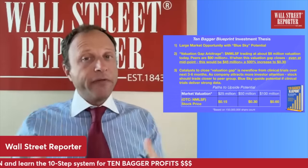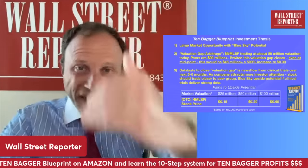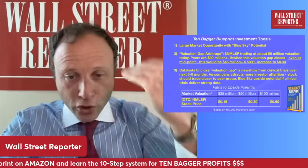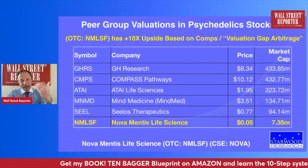Now, if things really work, if investors start viewing Novamentis as a real psychedelic stock, as a true peer to those stocks that you see in that peer group, you would have a $100 million valuation. That would still place it at the bottom of that range. Again, you're looking at that spreadsheet. It would still be at the bottom of the range of those stocks, right? It would be over here, at the bottom of that range. And that would still make it a 50-cent stock. That gives you a 10x upside.